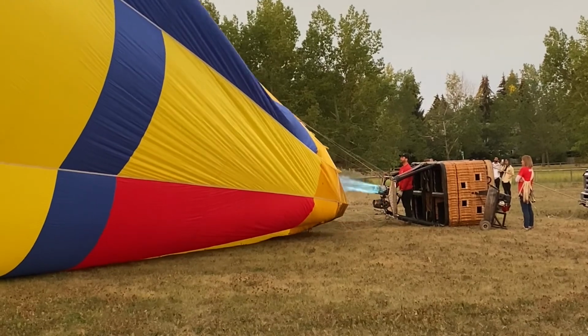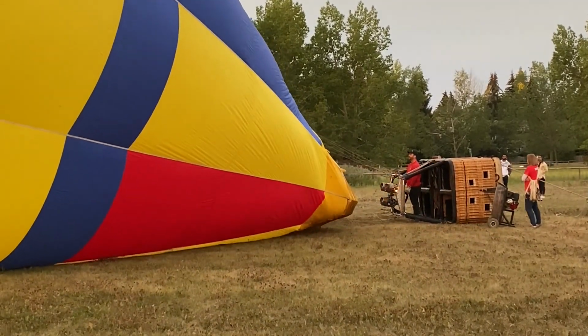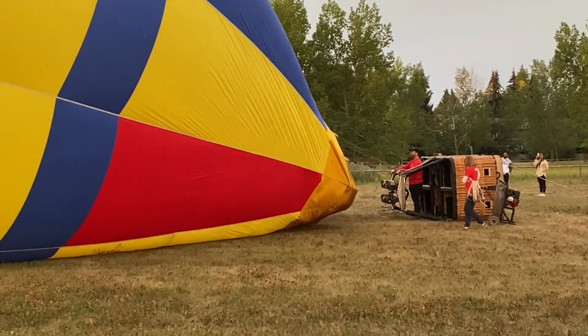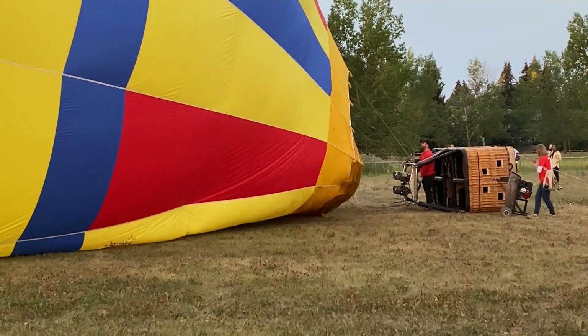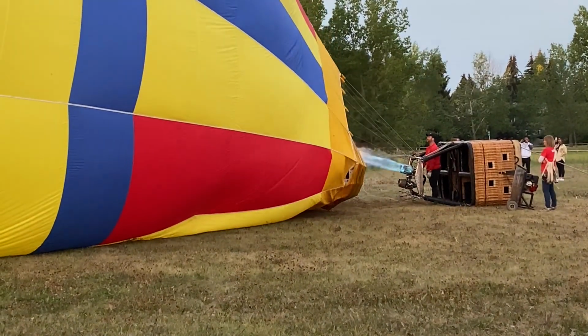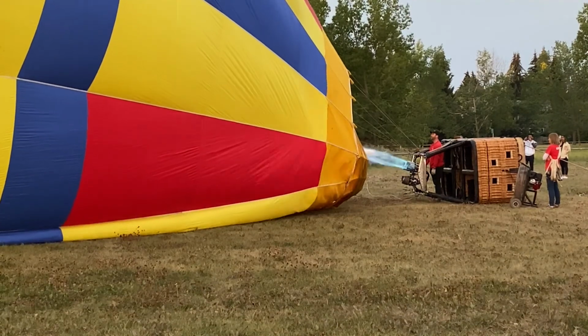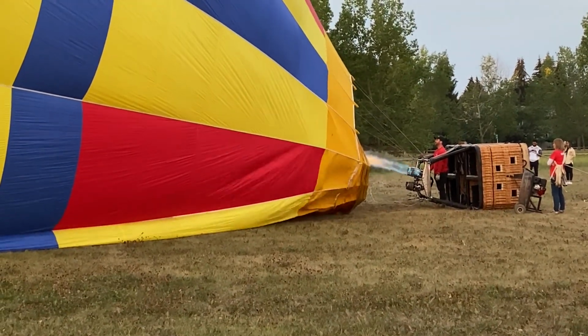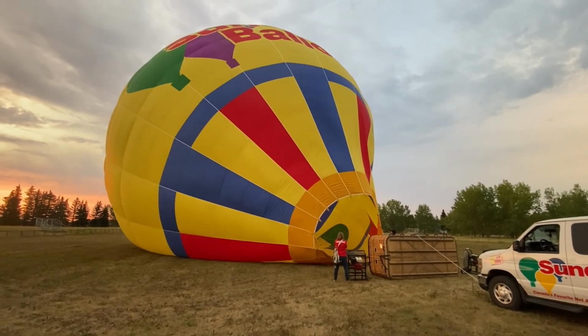A pair of high-powered propane burners ignites and heats liquid propane that is aimed into the balloon to make it rise. The burners create 30 million BTUs of heat. In comparison, an average home barbecue generates 30,000 BTUs. Each flight uses approximately 100 liters of propane.